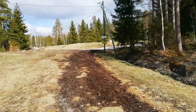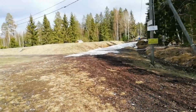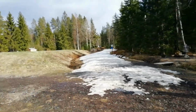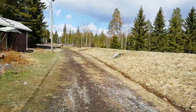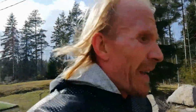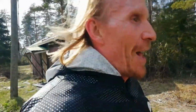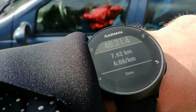I just had to change my route selection because there's snow. Anyway, I get some additional elevation gain on the trail. Wasn't too easy at all.